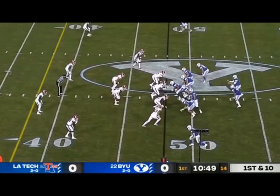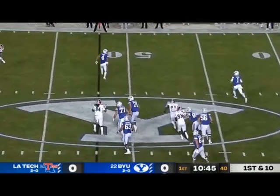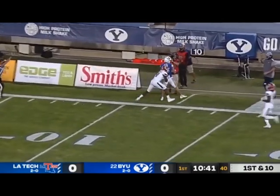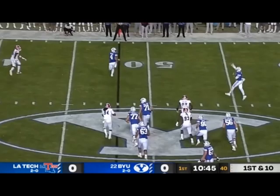Next up, game 3 against Louisiana Tech. 1st and 10 on the opponent's 48-yard line. We can see the Cougars are in 12 personnel with a tight end either side of the offensive line. What we can see here is that Wilson immediately rolls back and right. He doesn't wait for the play to develop. He's straight out of that pocket, creating space for himself.